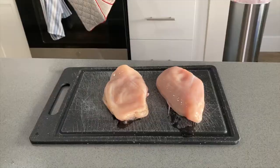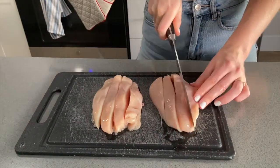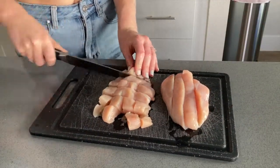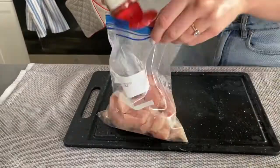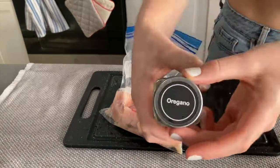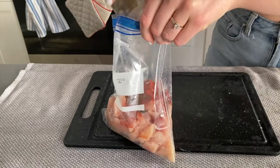I liked it. And lastly, I made a Cajun chicken pasta. So I'm going to show you how I put that together as well. So I just started out by cubing up 2 boneless, skinless chicken breasts. I put them into a plastic bag, and from there I added a bunch of spices so that I could just shake it all up and coat them uniformly. I used a ton of spices.